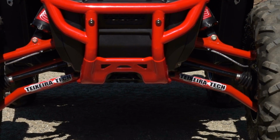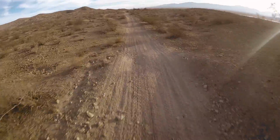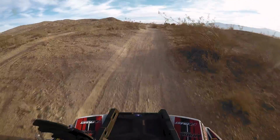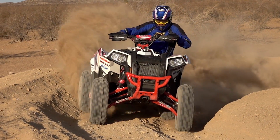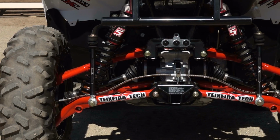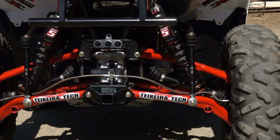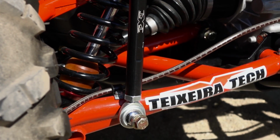The lower front A-arms add 2 degrees of caster, reducing steering sensitivity and improving stability at higher speeds, without seemingly adversely affecting low-speed agility. Teixeira Tech's Works Series A-arms are sold in complete sets, or you can order the lower arms by themselves and upgrade the uppers later on. The lower rear A-arms come complete with billet aluminum sway bar linkages that connect to the lower arms with HMF joints, replacing the more spindly stock hardware.